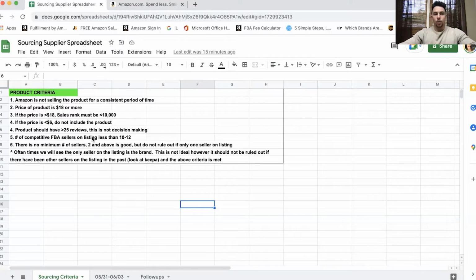Next point is that there is no minimum number of sellers necessarily. 2 and above is good, but I wouldn't even rule it out if there's only 1 seller on the listing. The reason for this is that I've seen products with 1 seller on the listing that I've gotten wholesale accounts with. Now, we primarily don't want to focus our efforts on product listings with 1 seller, especially if the seller name is the brand, or if they look like a third-party agency that the brand is working with directly. So really 2 and above is going to be your sweet spot.